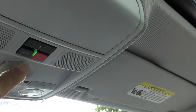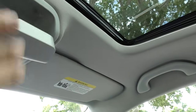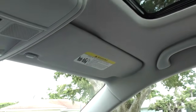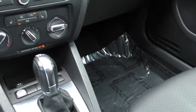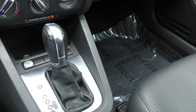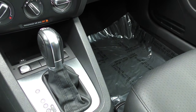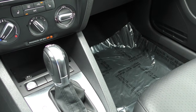Their version of OnStar there, those little buttons that will communicate with the mothership when you need it. You got a place to put your sunglasses, nice, and everything lovely up there. Down here you've got the shifter for Volkswagen's DSG transmission, and that's a pretty neat thing. That is a direct shift gearbox, I think that stands for, and it is essentially a manual that operates 100% like an automatic.